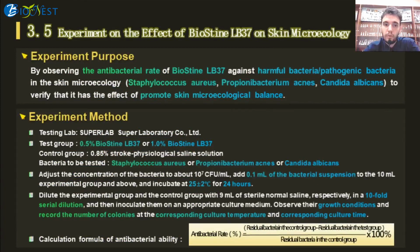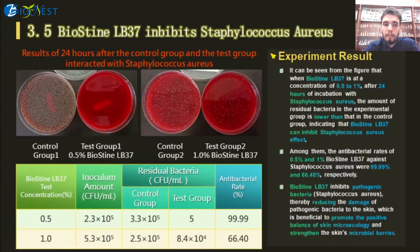The last test is to observe the antibacterial rate of Biostine LB37 against harmful bacteria, pathogenic bacteria in the skin microecology, to verify that LB37 promotes skin microecological balance. We can see below the experiment method we used, but due to time we are going to jump into the results. The first one is Staphylococcus aureus, and from the photos we can see the big difference when using just a few percentage.